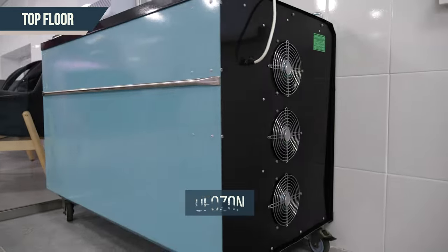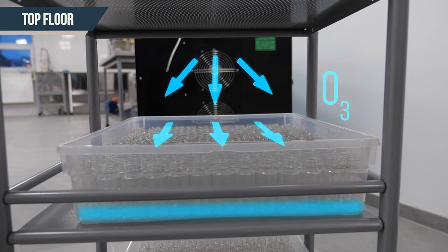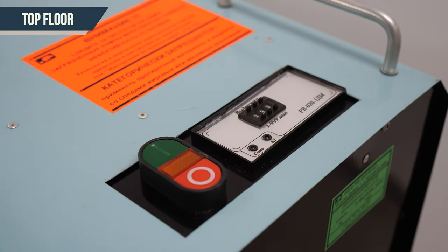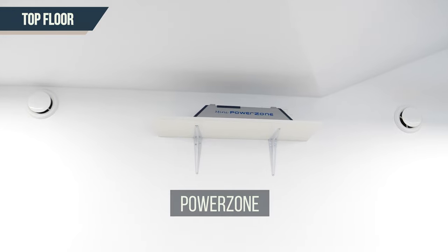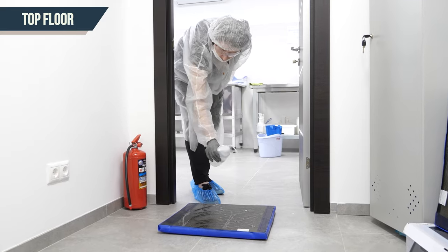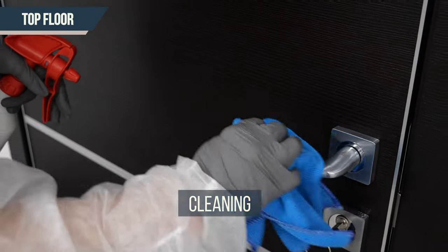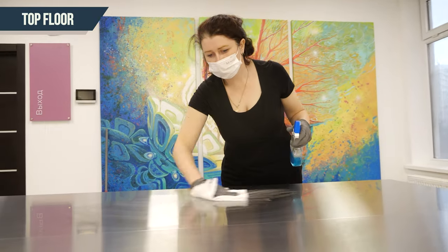Sterility inside the production facility is provided by our Ufozon equipment. This generates ozone, which penetrates into every cavity of our vials and containers. The ozone destroys any bacteria and viruses that are present, as well as any insects and their larvae. The Ufozon equipment works at night, and during working hours in the day, disinfection is provided by a PowerZone cold plasma device, which is safe for people. There are disinfection mats at the entrance to the production facility. Even the door handles are disinfected every day. The disinfection equipment in the sterile and non-sterile areas of the facilities are kept separate.